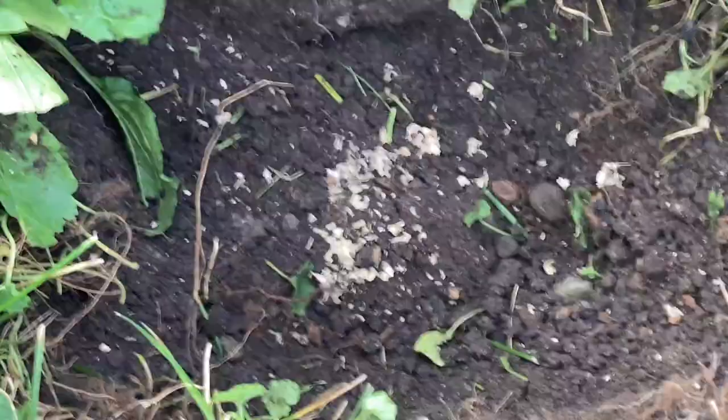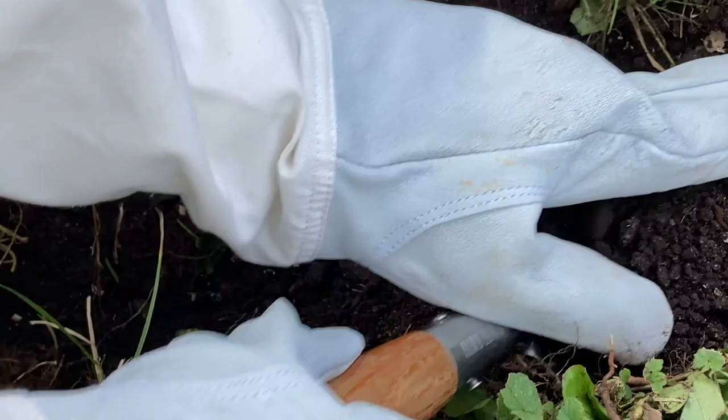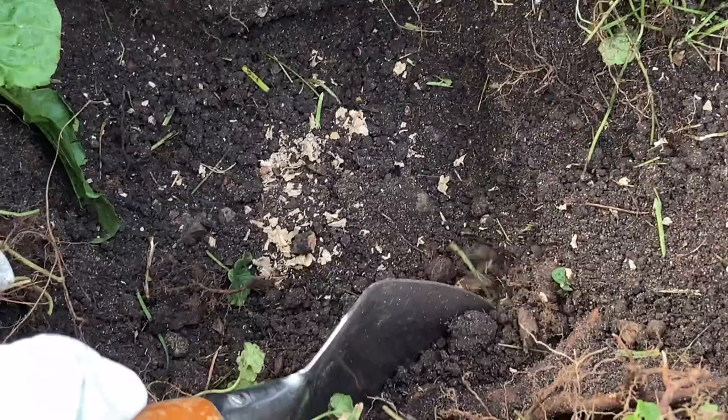I'm going to grab the containers for that. The containers are over there. Great. I want to see how much of this cavity space we can clear. Well, there's a big root right here, so that's nice.